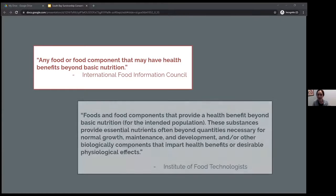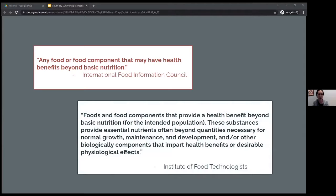And then the second definition that we use a lot, it comes from the Institute of Food Technologists, which is another nonprofit that researches food science and food technology.